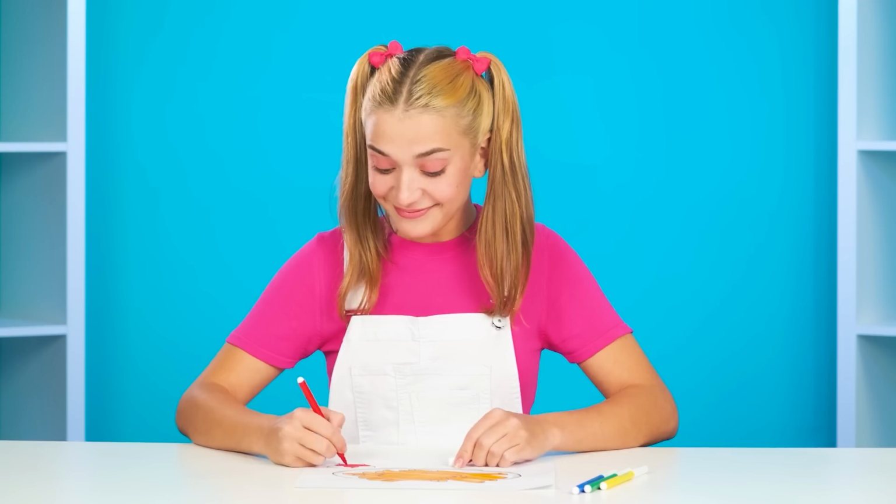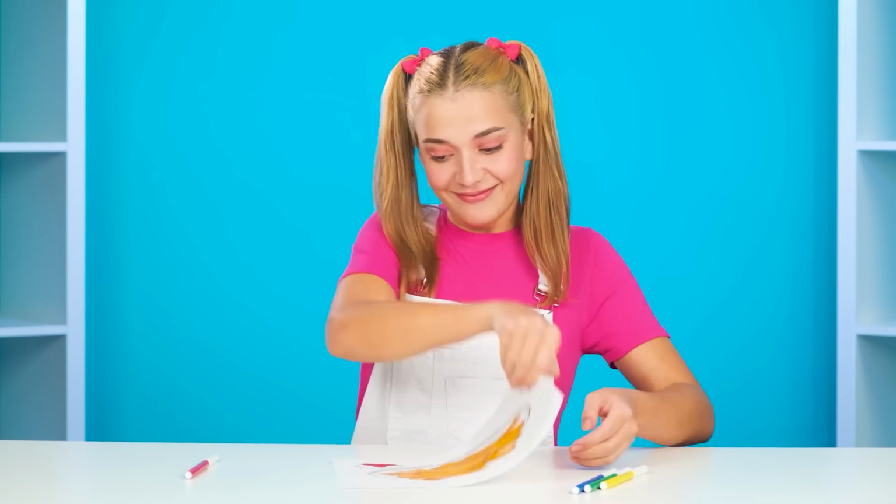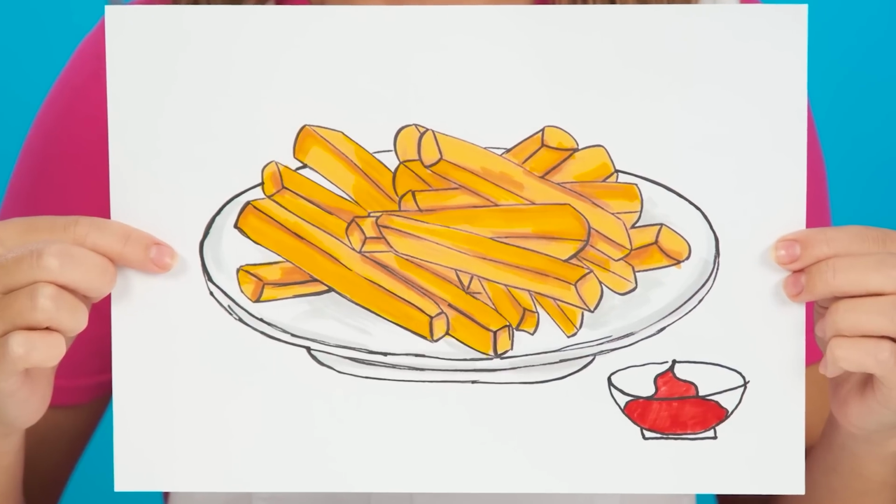So the heroes have a responsible task to feed the baby. And what does she want? The baby wants French fries. Nothing complicated. We'll do everything.